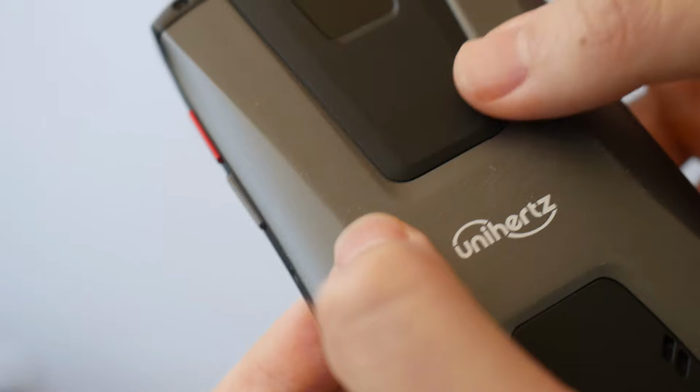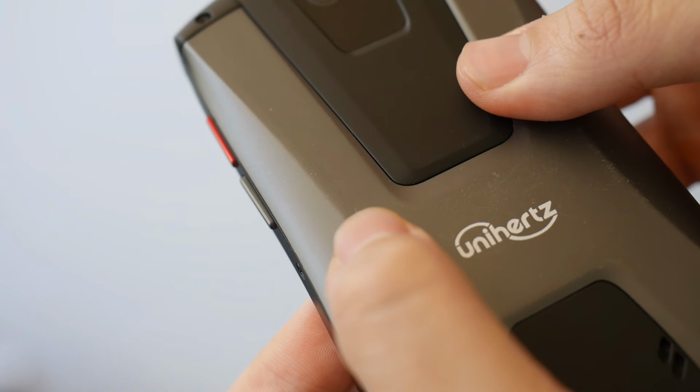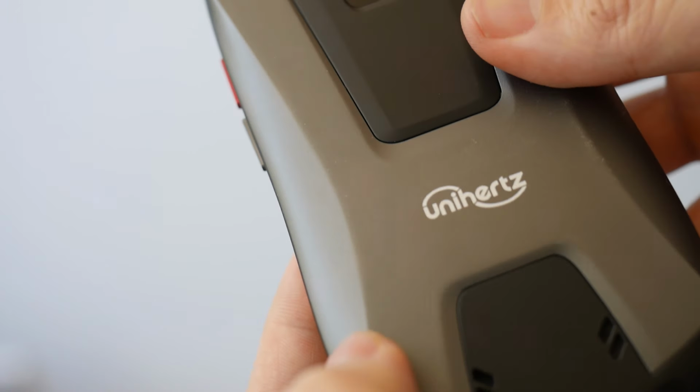In terms of the material on the back, it's part metal and part this rubbery plastic, which I am not a fan of in general, because this means that over time this will get really sticky. The metal back is in the shape of an H. I wonder if that's just referring to H as in Hertz as in Unihertz. And in terms of the speaker, it's actually quite loud, as you'll hear here.